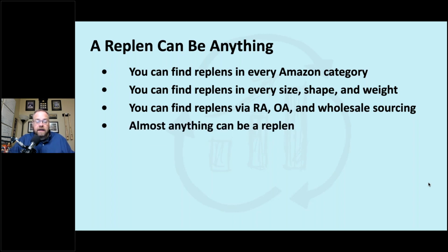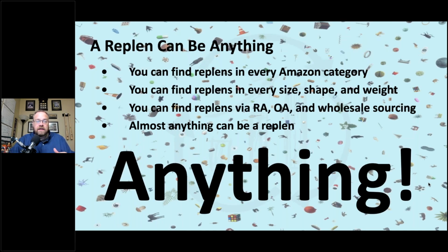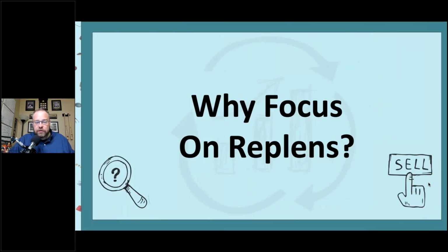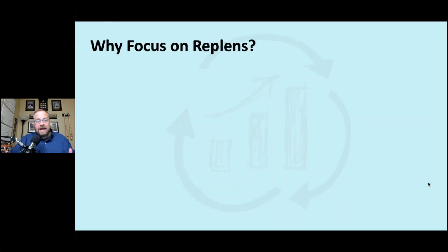A replen can be almost anything. I mean, seriously, anything has the potential to be a replen if it follows a particular set of guidelines, and I can show you how to know exactly which guidelines they are. So why should you focus on replens? Well, hopefully by now you're already sold, but if you're not yet, this is why.